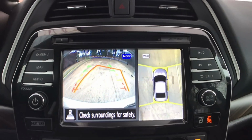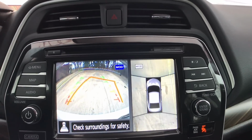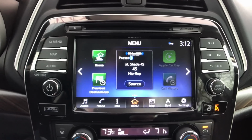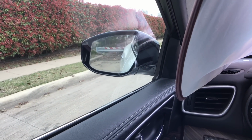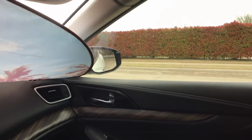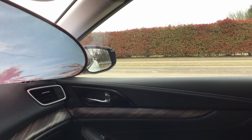When we shift into reverse, you can see we have the guidance lines for the backup camera, plus we have our 360 camera right over there. Not to mention our front and rear parking sonar. Another awesome feature when you shift into reverse, like I showed you earlier, you have automatic tilting downward rear view or outside mirrors on the driver's side and the passenger side. Shift into drive, or shift into park or drive, and you'll see the mirrors go back up.